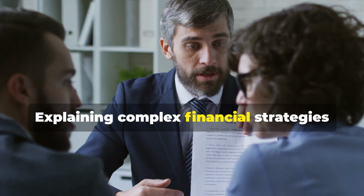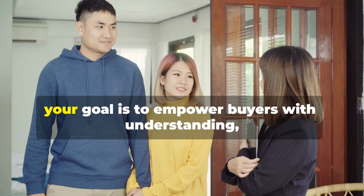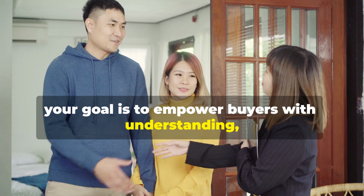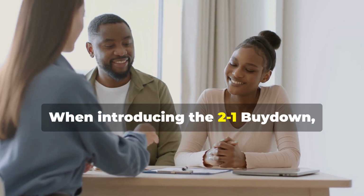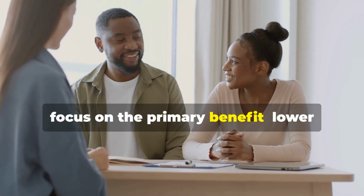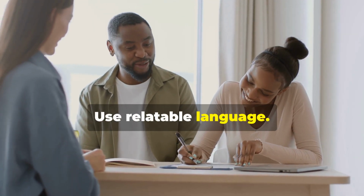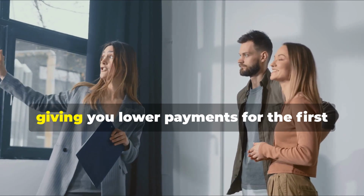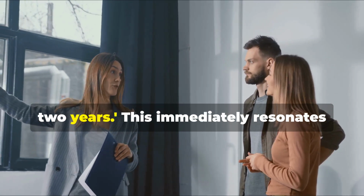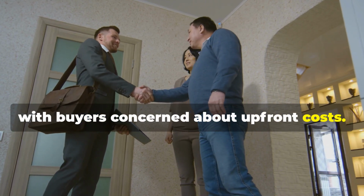Explaining complex financial strategies to buyers requires clarity and simplicity. As an agent, your goal is to empower buyers with understanding, not overwhelm them with jargon. When introducing the 2-1 Buydown, focus on the primary benefit: lower initial monthly mortgage payments. Use relatable language. Say something like, "This program helps you ease into your mortgage, giving you lower payments for the first 2 years." This immediately resonates with buyers concerned about upfront costs.